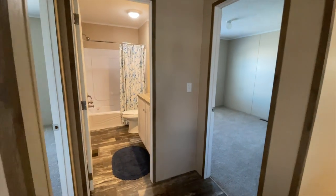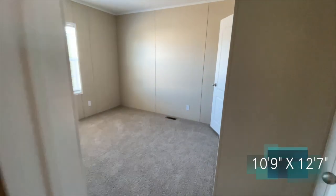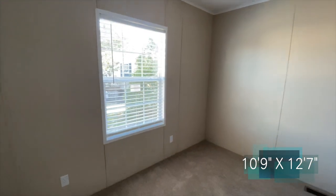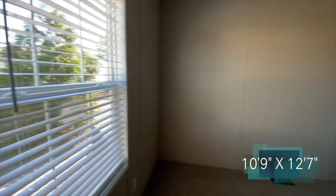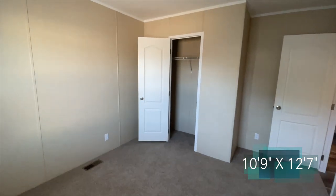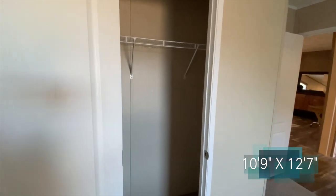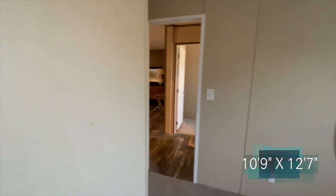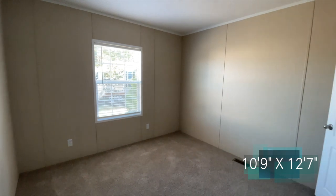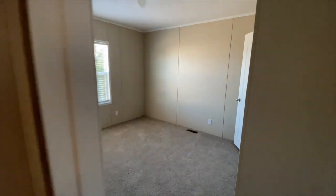So off the bonus room, you've got your secondary bedrooms and your bath. So let's start here. You've got bedroom number one here. You've got a standard closet in this bedroom. Really nice. Got your standard closet here. And again, this is your bedroom. Very nice. So that's bedroom number one.